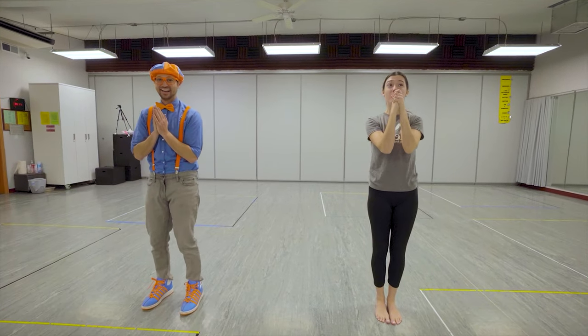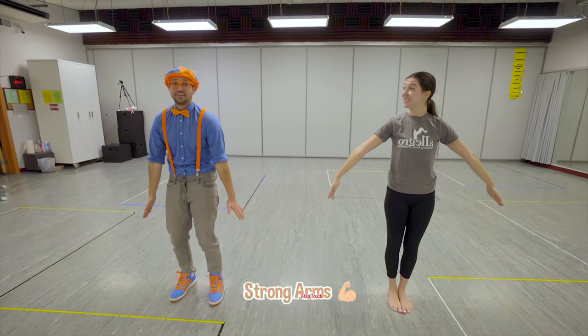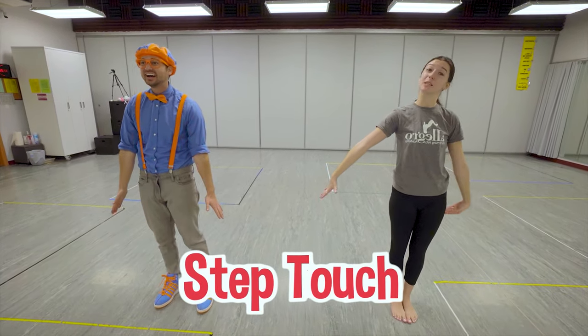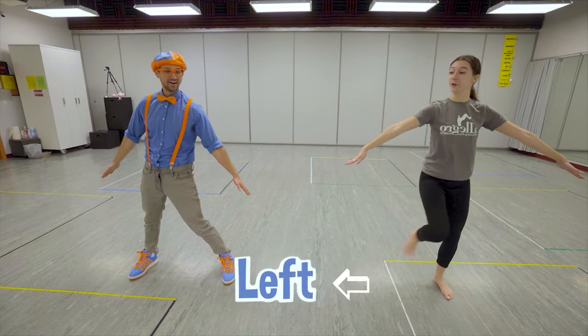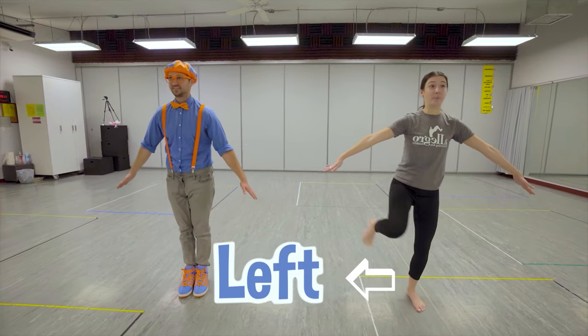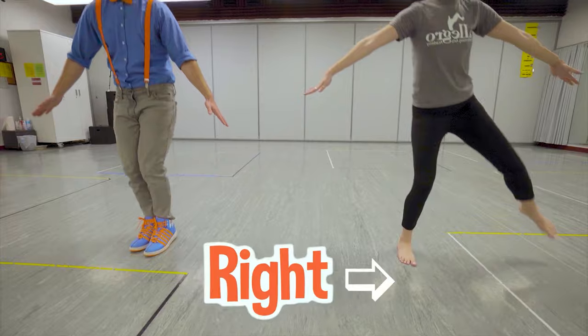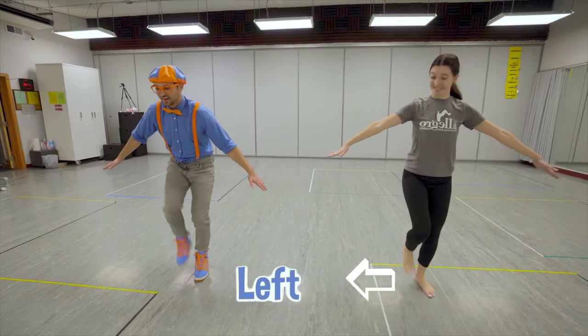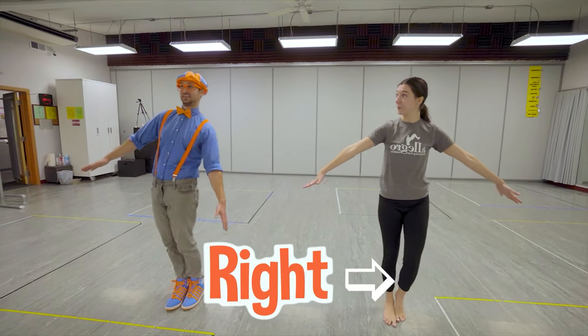Good. Then from here, we're gonna make strong arms down at our sides. You're gonna step, touch, side to side. So you step out with the right foot, out, then step together with that left foot, together. Step with the left foot out, right foot together. Step right foot out, left foot together, good.